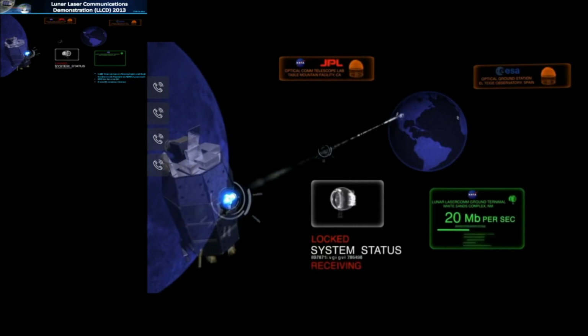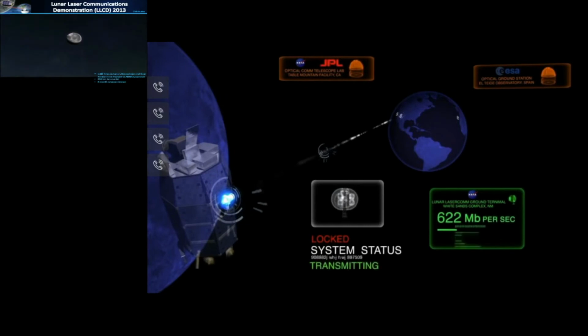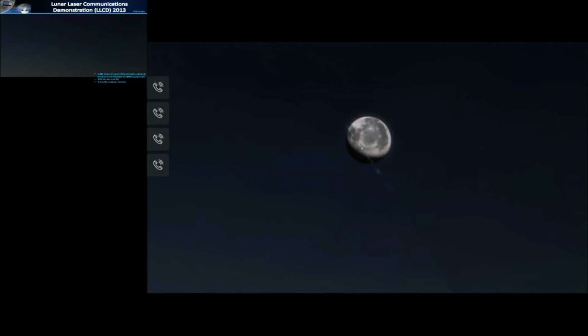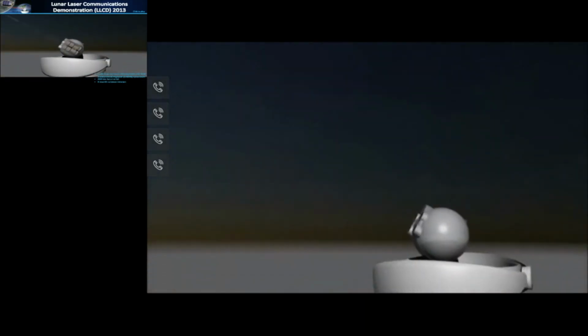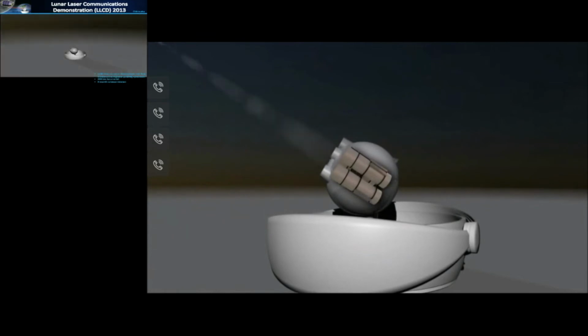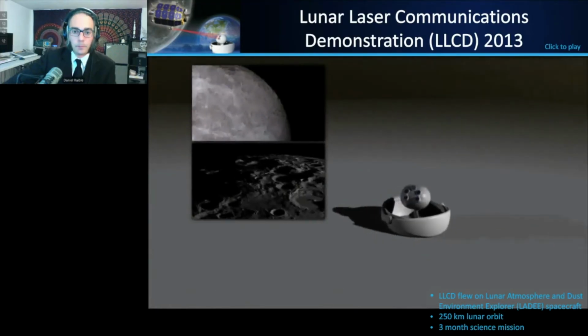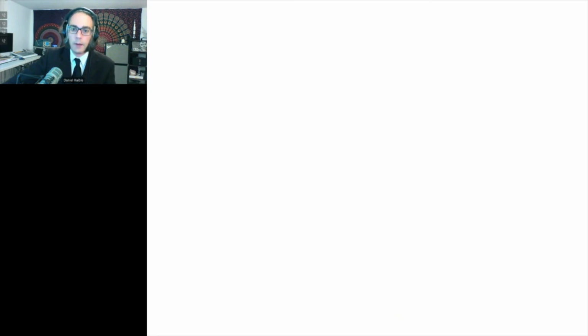And then the downlink rate was 622 megabits per second, way faster than anything else that we'd ever communicated from the moon. In fact, we were able to download all of the data on the entire spacecraft bus within about 5 minutes with the laser. And that was just a technology demonstration, so kind of the first out for the technology. Through that signal, you could have many channels of HD video streaming from the moon all at the same time.